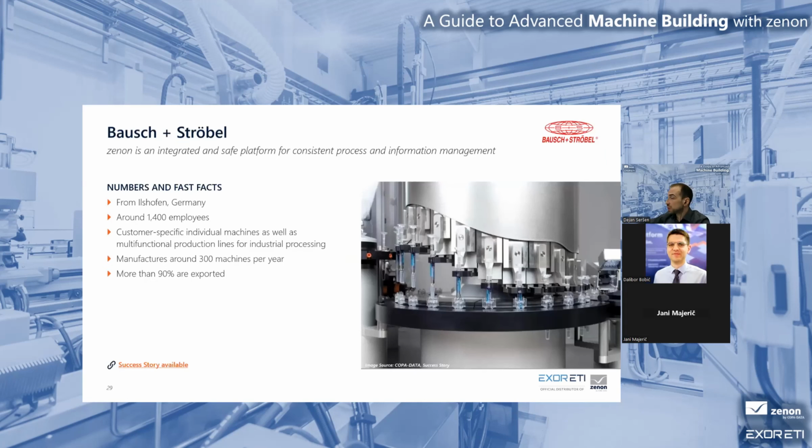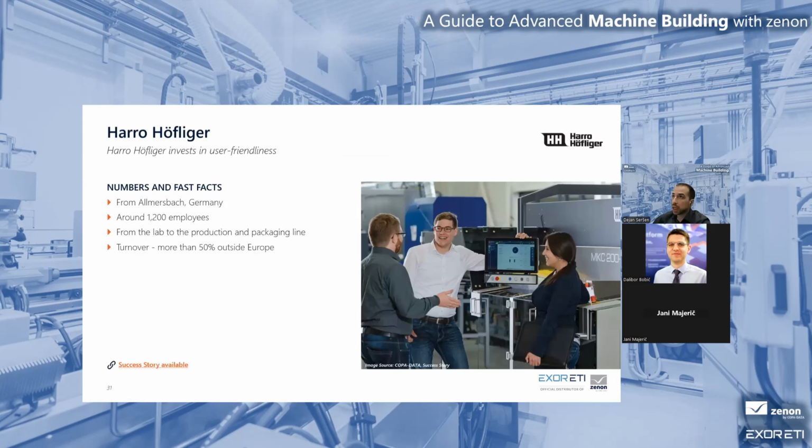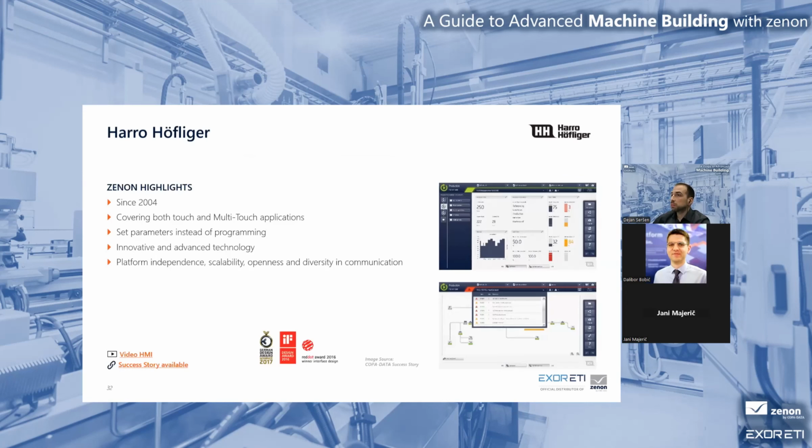So Bausch Strobel now in pharma industry, also from Germany, produces around 300 machines per year. Uses Zenon since 2009, and they have a direct driver for a total of more than 300 controllers. And Haro Hoflinger, also from Germany, has been using Zenon since 2004.